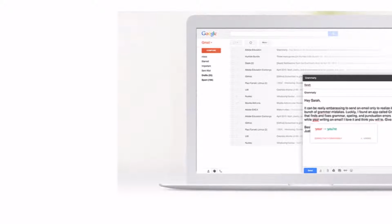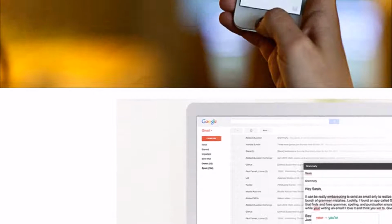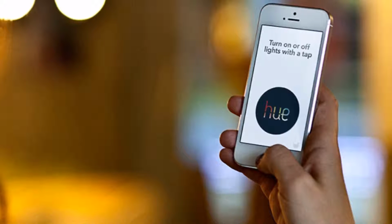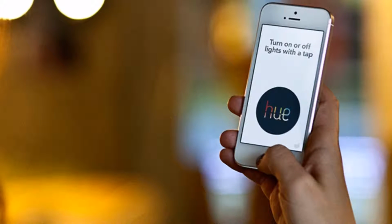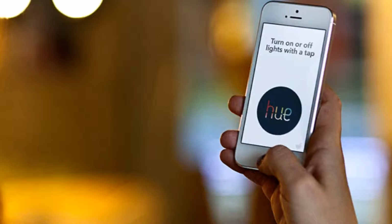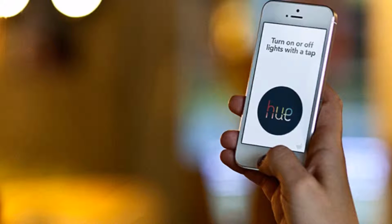Since it also has IFTTT integration, you can get pretty creative with Yo. For example, you could set up a recipe so that you get a Yo every time your favorite football team scores a goal. And if you have an Android Wear smartwatch, then that Yo will buzz on your wrist as well. You can add Yo to your iPhone, Android, or Windows phone, or if you want, you can add it as a Chrome extension for a Windows or Mac PC.